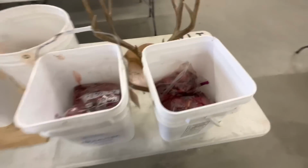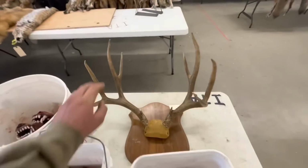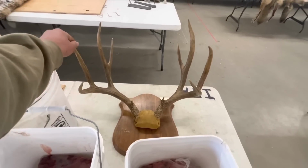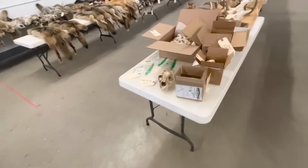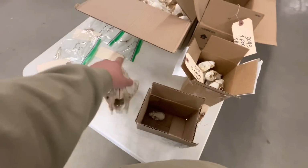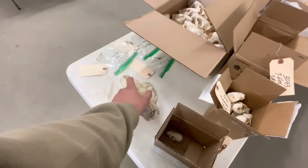Some more wolves. Foxes. Beavers. Antlers. Some of the horn buyers are looking at these to buy them just to cut them off and sell them for the horn. A mink skull. Lion skull. This one looks like somebody found it, which is kind of cool.